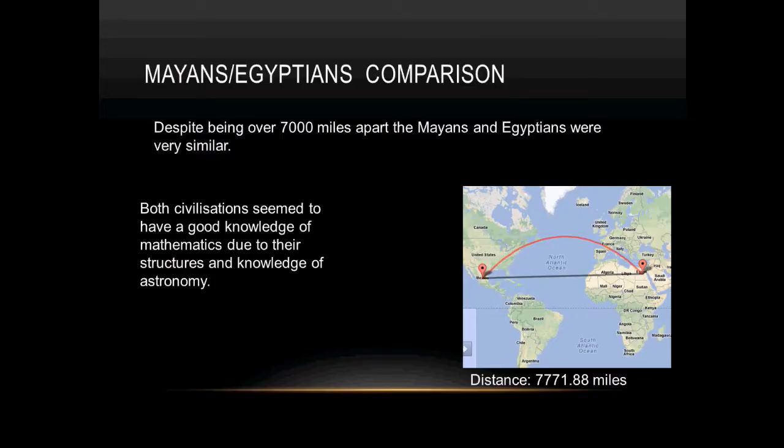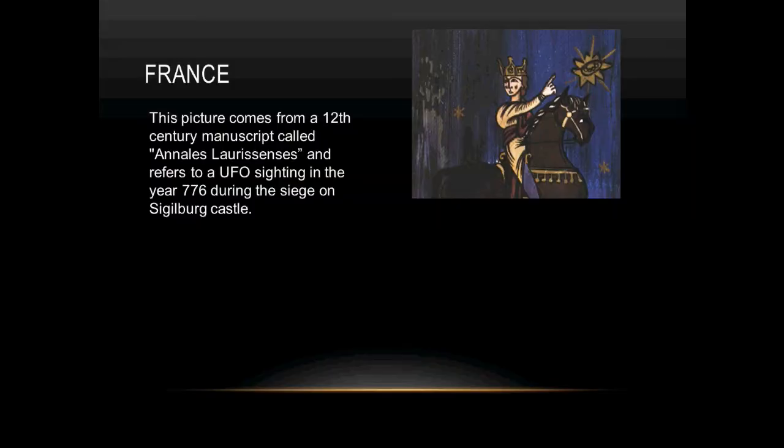As mentioned on the previous slide, many Mayan artifacts appear to have African characteristics. However, despite being over 7,000 miles apart, the exact distance being 7,771.88 miles, the Mayans and Egyptians were very similar. France is another part of the world believed to contain many hotspots in terms of cave paintings and are believed to depict ancient beings from other worlds. This is a controversial topic, however.